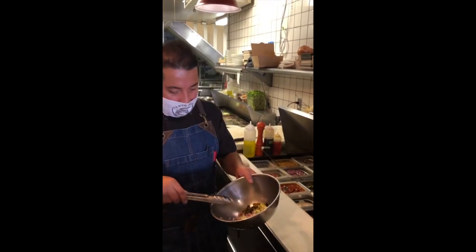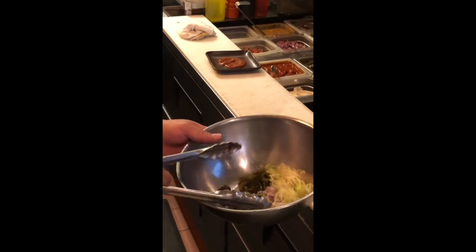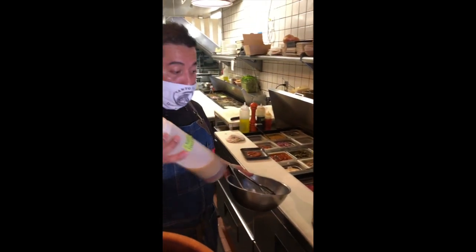So over here we got some roasted poblano peppers, diced red onions, and some frisee. And then we make ourselves a vinaigrette. There's a little bit of sherry, honey, and grapeseed oil.